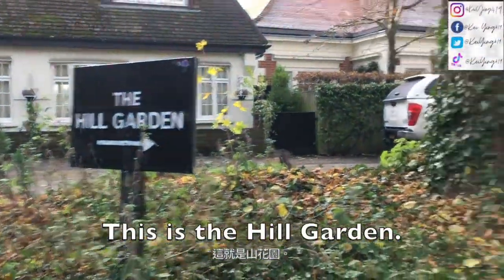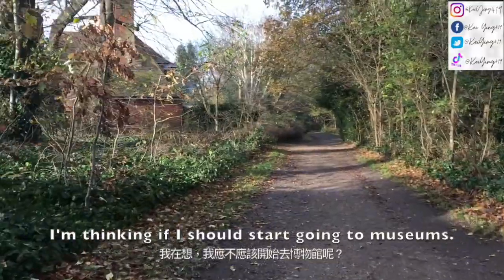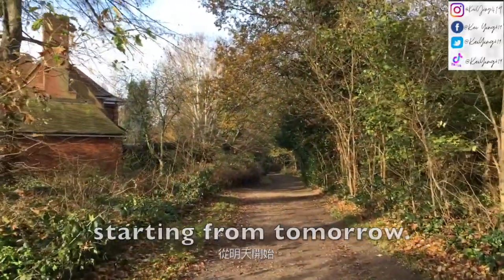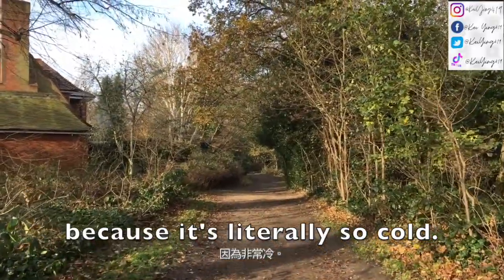So this is the Hill Garden. I'm thinking if I should start going to museums starting from tomorrow because it's literally so cold.